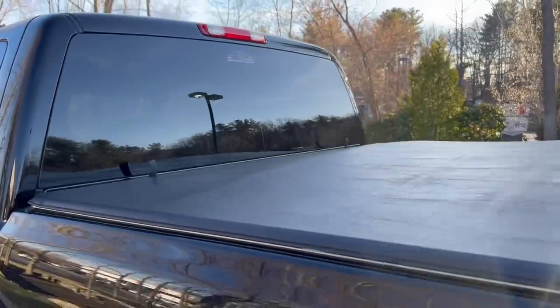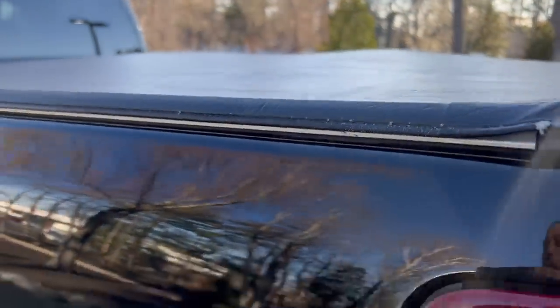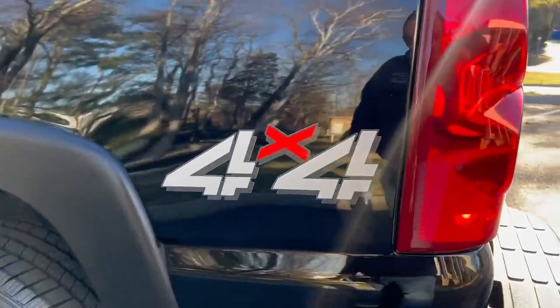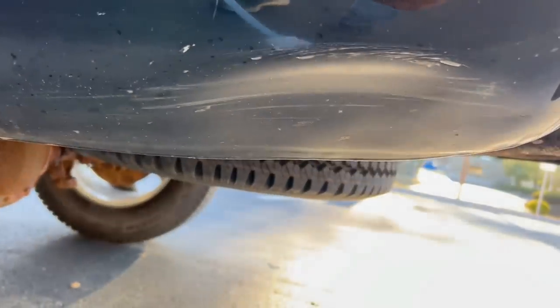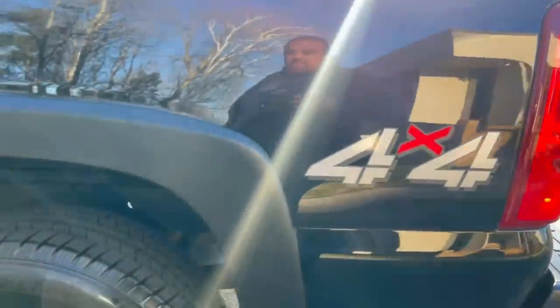Real, real nice. Tonneau on this thing, like I said, again, real nice shape. Couple minor spots, but nothing too crazy. Come down the side of the bed here. It does have a slight scratch there, and then it has this dent right in here. You really don't see it, but it's there. I'm assuming it must have backed over something, my guess.